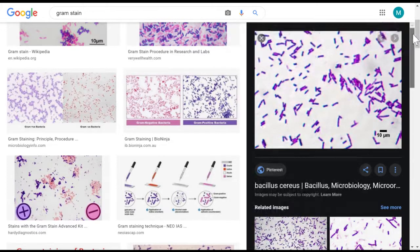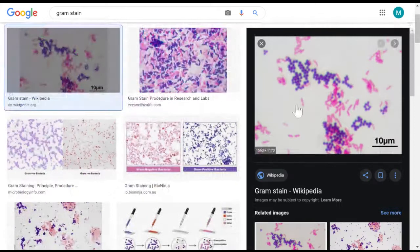Okay, so you said top left. I thought we had gone through the top left one. This one right here. This is the one you were talking about, the Wikipedia one. It is a gram positive cocci and a gram negative rod. As far as arrangement in those, I would say clusters on both.